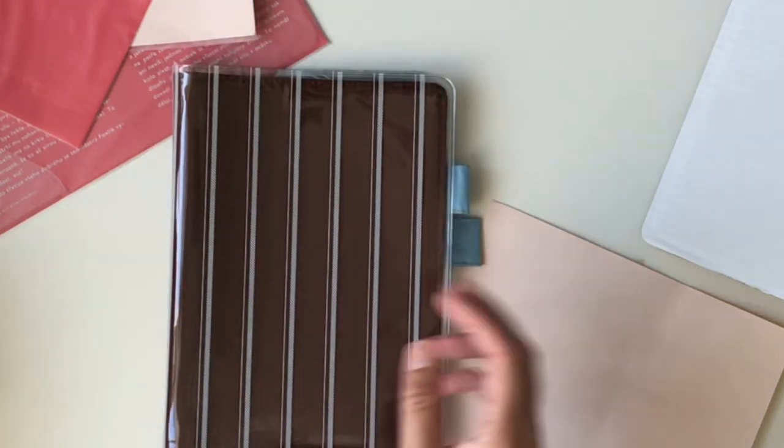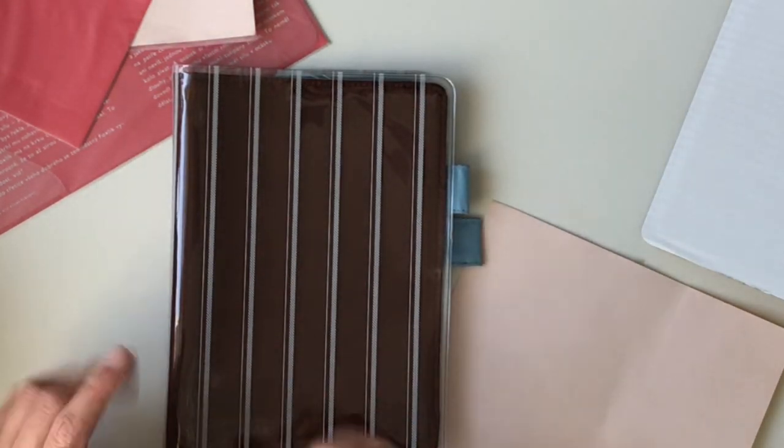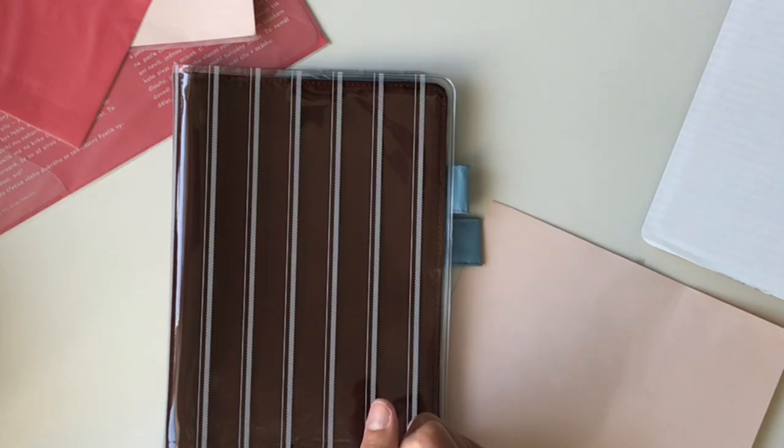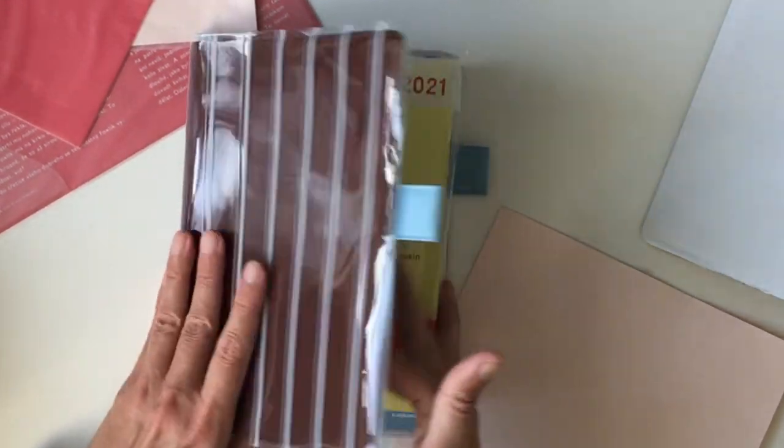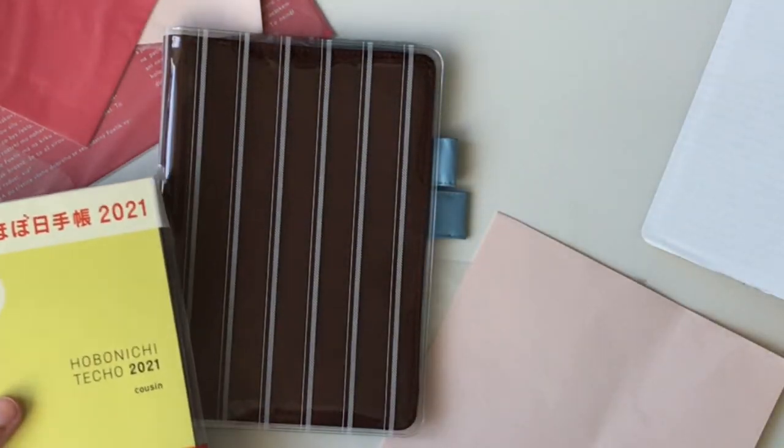So you can imagine how nice this will look when it has its planner in it and is a little bit used. I think it's very, very nice. Okay, so these were the covers on covers, I have more of them here.